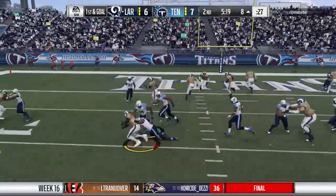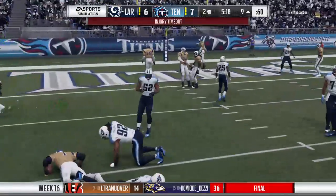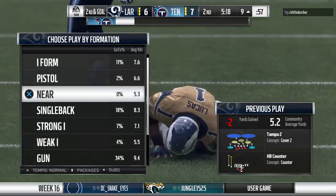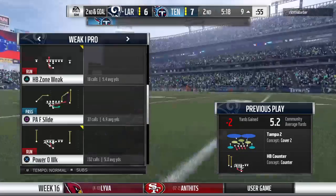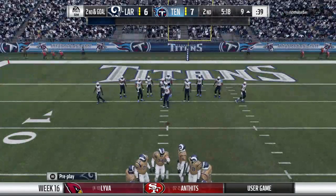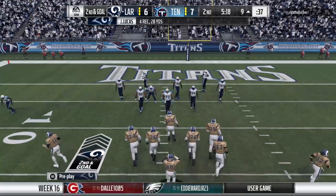They run the counter now on first down. And they'll be driven back here, losing yardage to the 9. And it appears we've got a member of the Rams shaken up on that last play. Not something you want to see in Week 16 or any week, really. We'll be right back.